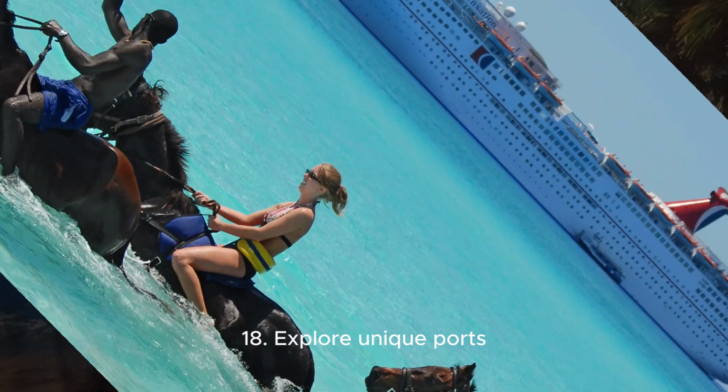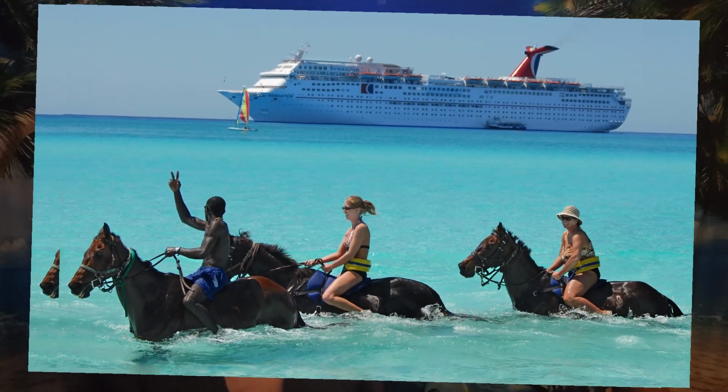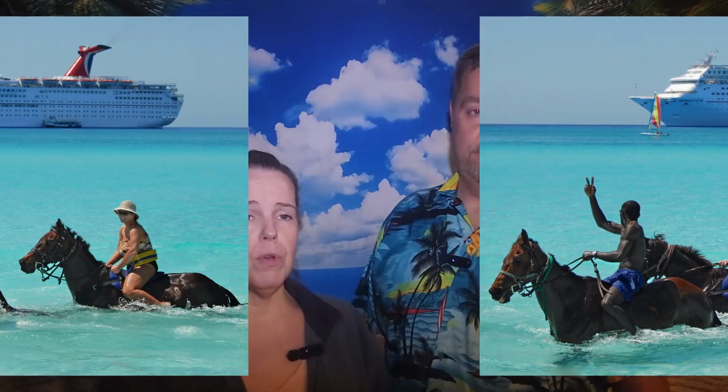Explore unique ports on cruise line short excursions, guided tours, or on your own. Just use caution when going on your own. The guided tours are spectacular, especially when they play Sweet Caroline. No, we're not going to tell that story.